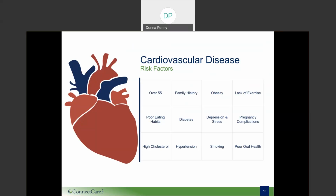High cholesterol. Your liver actually makes all the cholesterol that your body really needs, and any excess cholesterol will contribute to the development of fatty deposits in your blood vessels, and then that leads to atherosclerosis.